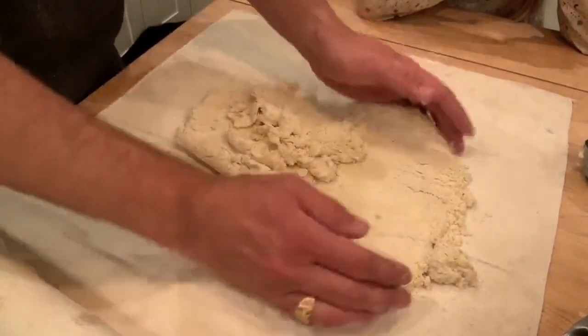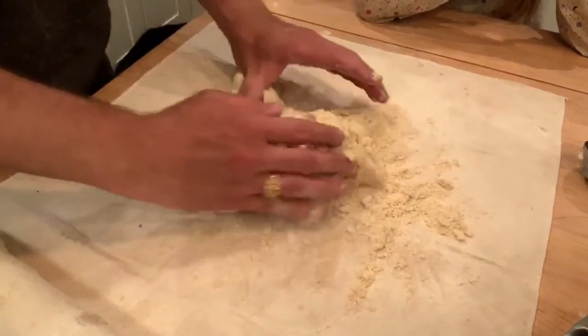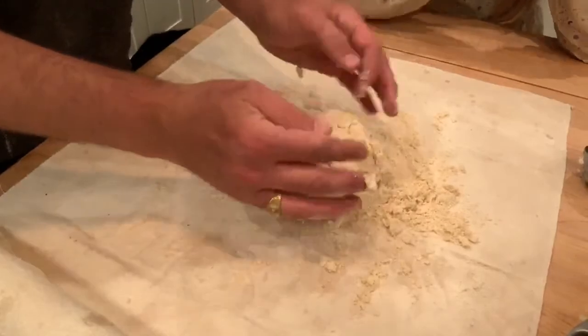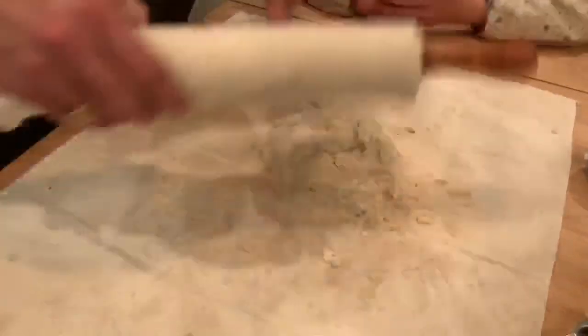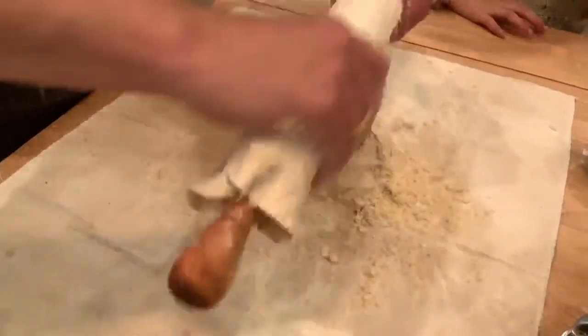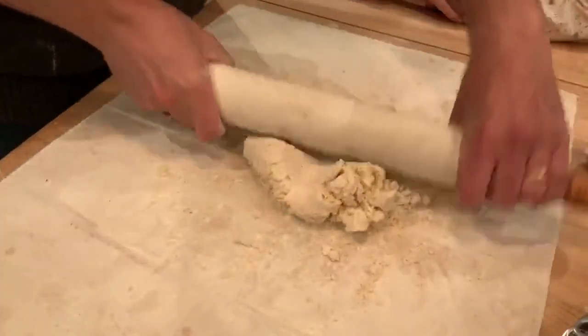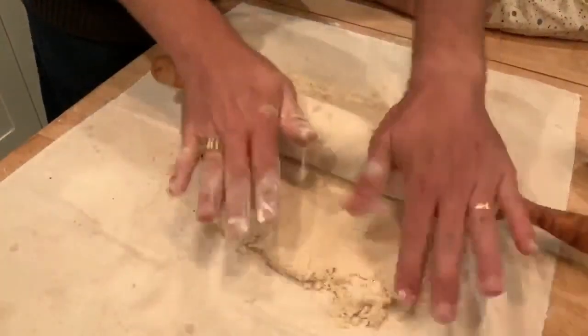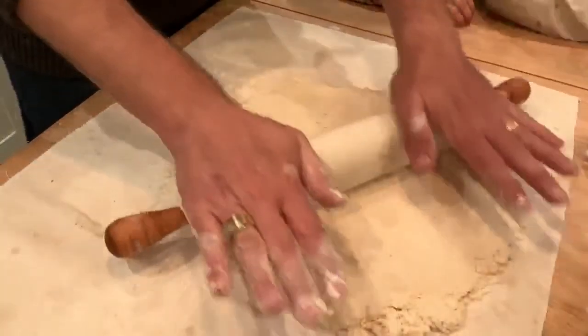That's all right. I'm just going to bring this all together. Now, if it did come together there, I wouldn't be doing this, but it hadn't quite come together in that one spot, which is fine. So I bring it all together, make sure I've got enough flour on my rolling pin. Again, again. Roll forward, roll back, roll forward, roll back, roll at the angle.